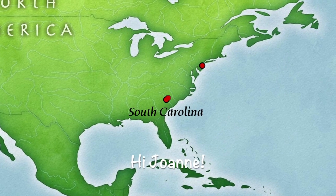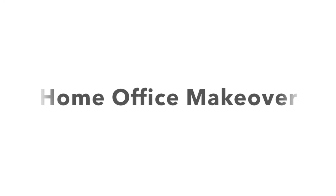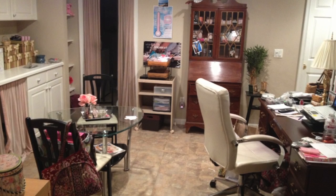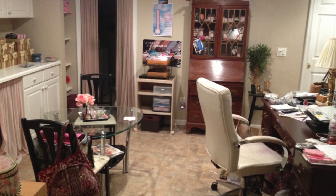And today we're going to help out our girlfriend Joanne, who comes all the way from New Jersey. Joanne wrote to me and said she was having a problem with her home office makeover. This is the picture of the office that Joanne sent to me. She basically runs her Mary Kay business out of this office. It's a beautiful space, a nice large space, so she has plenty of room.